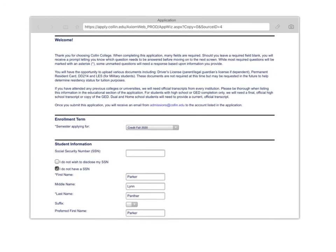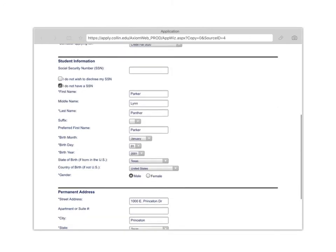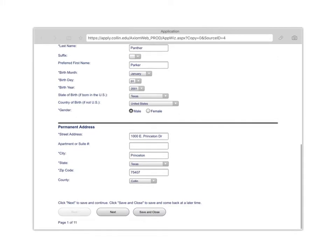Then as we go down, sorry about that movement. As we go down, Social Security number, I didn't complete that, but I really need you to fill that out if you have a Social Security number. This is just a generic application I'm filling out to help you guys, so I don't have a social. But please do complete that because that is part of their tax information that they need, and it will cause a hold on your account where you can't do anything. You can't register for classes in the system if you don't complete that. Then you're just going to fill out all this information that you have, all the proper information, and hit next.